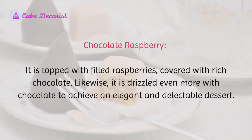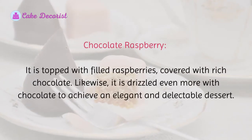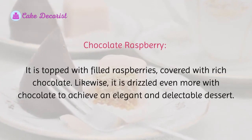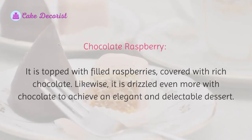Chocolate raspberry. It is topped with filled raspberries, covered with rich chocolate. Likewise, it is drizzled even more with chocolate to achieve an elegant and delectable dessert.